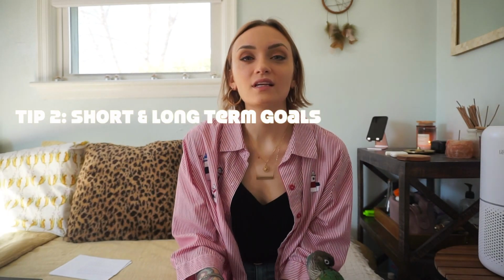My second tip is short-term and long-term goals. For me, my long-term goals are I want to have everything paid off 3 years from now. So that means my short-term goals are I have about $74,000 more to pay. So I divide 74 by 3, and then that number I divide by 12, and that's what I need to pay every month.